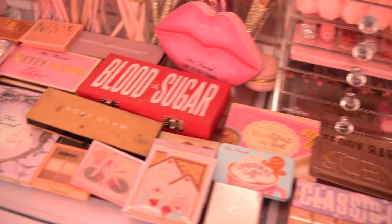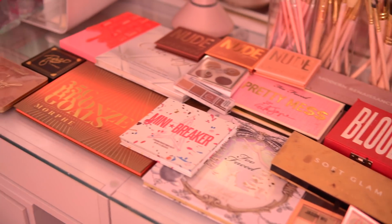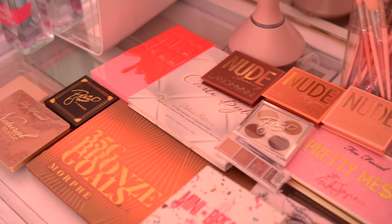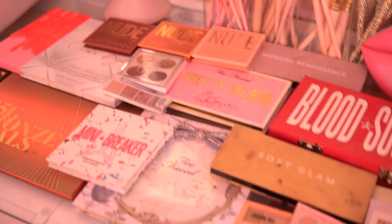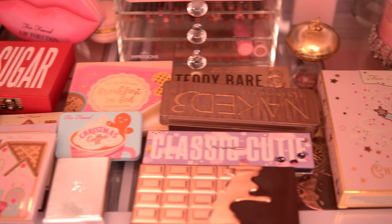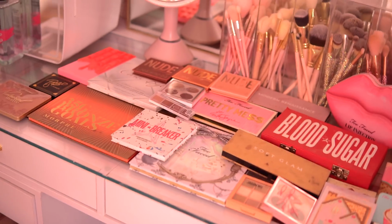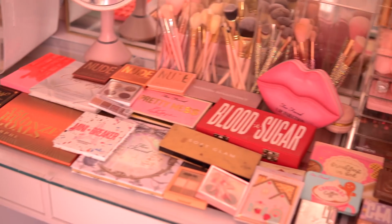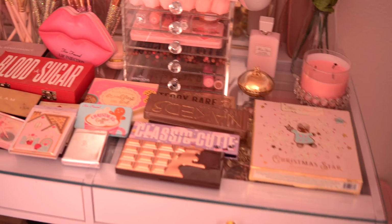Alright guys, so that was all of my palettes. Let's go ahead and take a look at everything we decluttered, and then I will let you guys go. Okay, so here are all of the palettes that I decluttered. There are about 29 of them, which is a lot better than I thought I was gonna do, so I'm super happy with this declutter, you guys. The overview, I love when people show the overview of what they decluttered. I think it's so satisfying. So here you go.